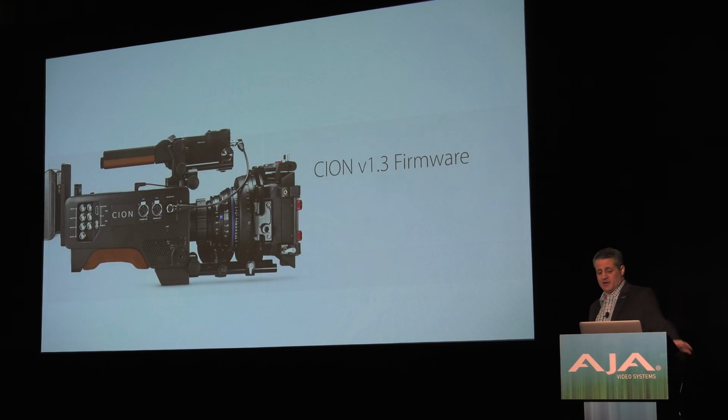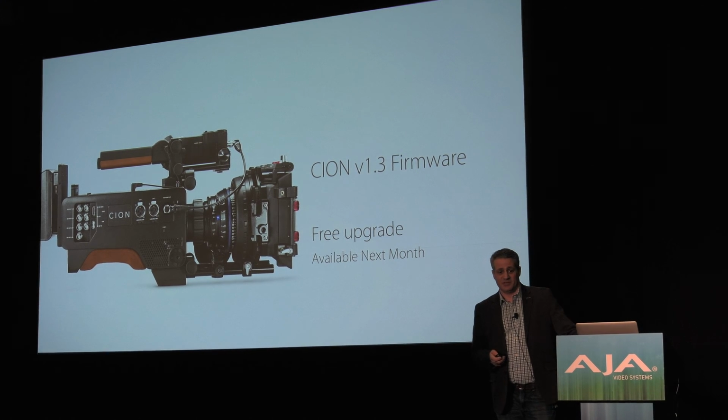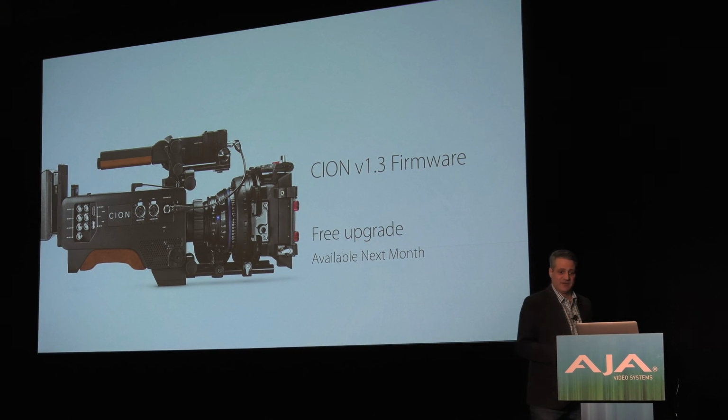It's a really nice upgrade, and it is free for all of our sign-on customers, and it's available next month. It's in the hands of customers right now getting the final shakedown.